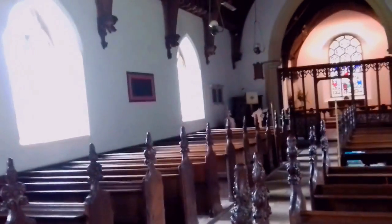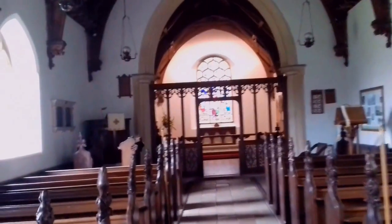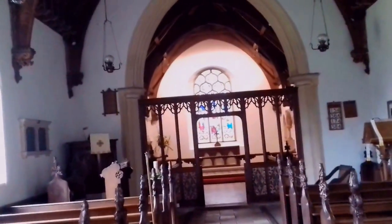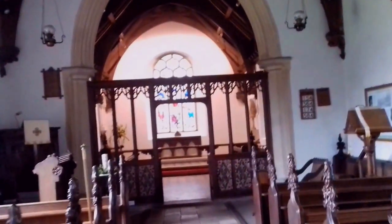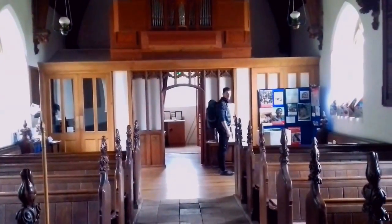So this is inside the church at St James, Dunwich. Once again, apologies if it keeps going in and out of focus. I've much to learn about filming and photography and editing. Very, very nice church. There's the roof. I think that's where the vicar goes to make tea.